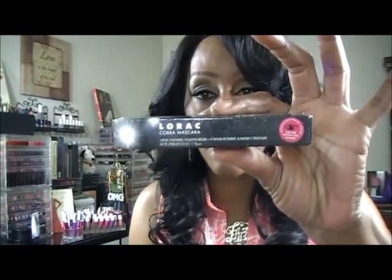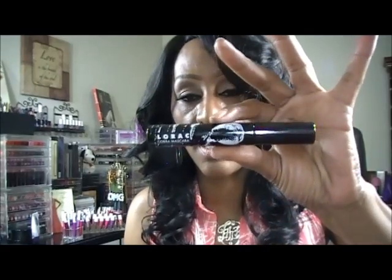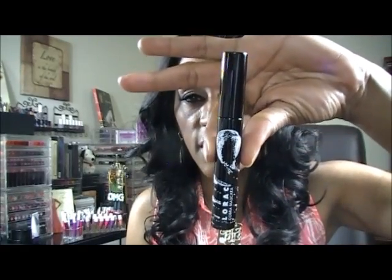up one of the Lorac Cobra mascaras. I've been hearing amazing things about this mascara. It comes in a package like this. As you can see, it has the picture of the cobra on the front.